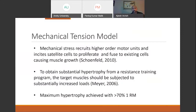Mechanical stress recruits high order motor neurons and induces satellite cells to proliferate and fuse to existing muscle fiber. The satellite cells are nothing but a precursor myocyte available in the muscles. They are very important in muscle protein synthesis. To obtain substantial hypertrophy from a resistance training program, the target muscles should be subjected to substantially increased loads.